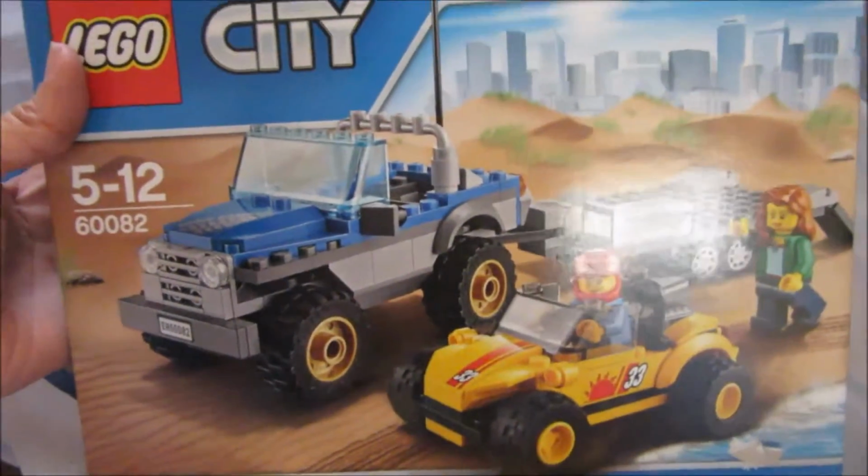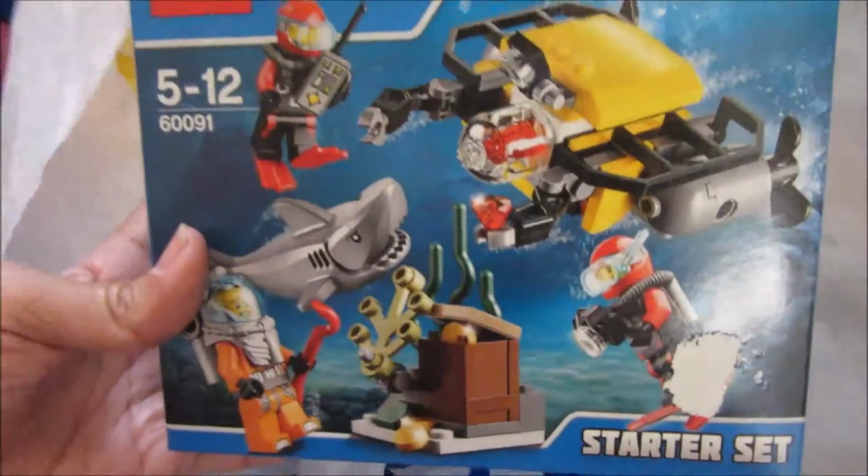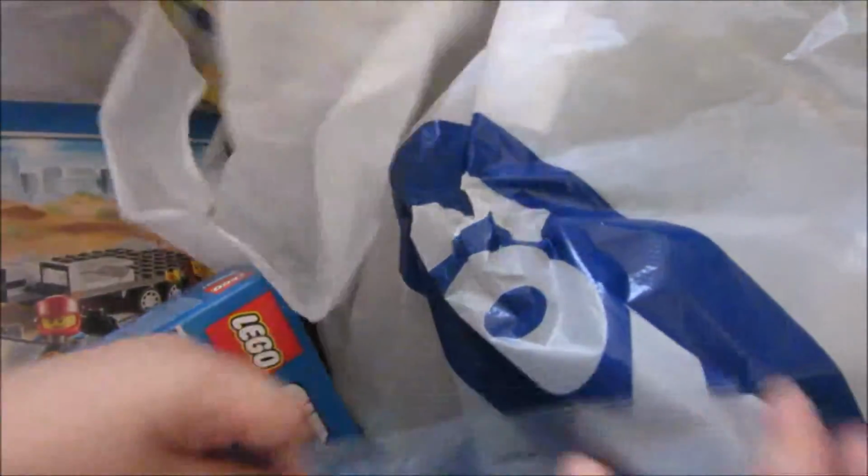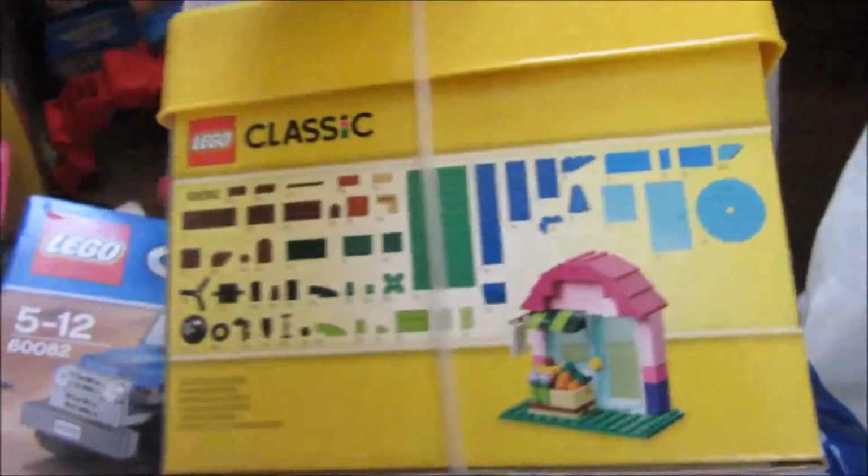So this is Lego City. Recently, Isaac has been showing a lot of interest in Lego, so I decided to get Lego. These are our very first Lego sets. We have Duplo and Mega Block, but we haven't opened our Duplo set yet. We also got this for free, and the big Lego classic box. That's what's inside.